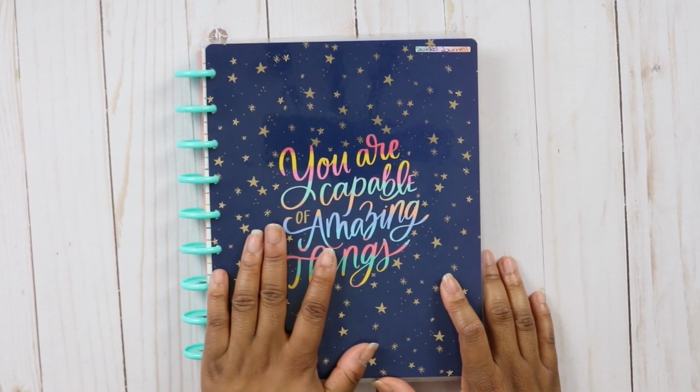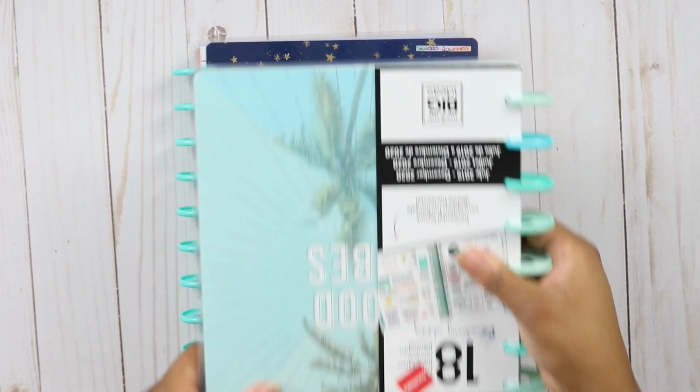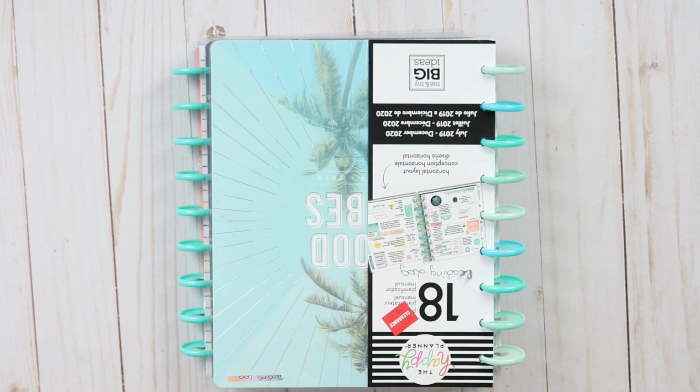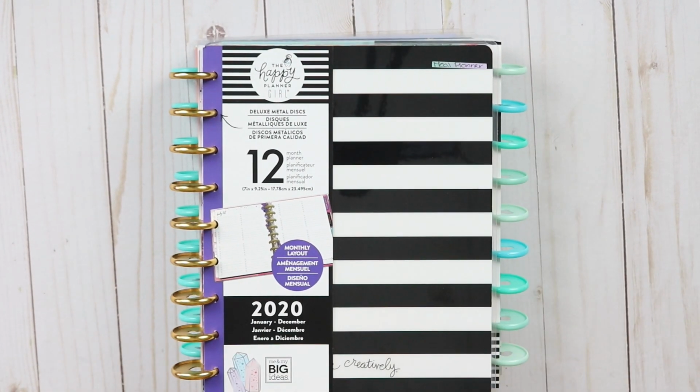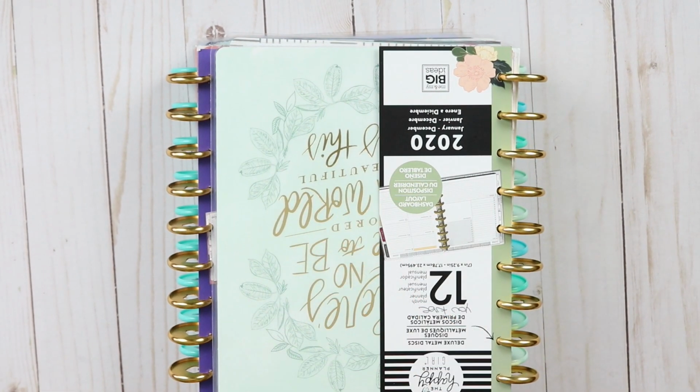This was the last edition. Other than that, I will have a notes section with filler paper. But these are my planners for 2020 that I plan to use to Frankenplan.